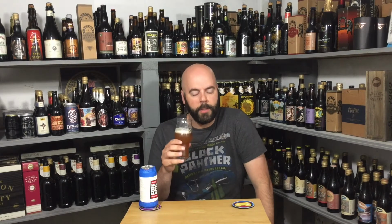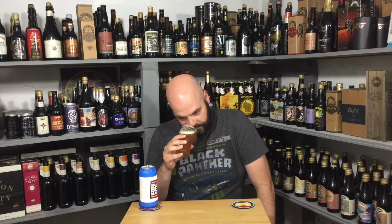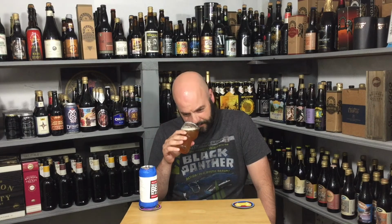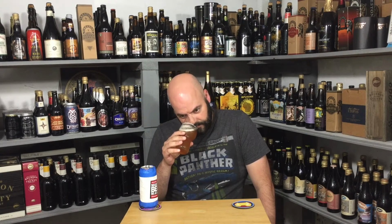It's not bursting with aroma, so that's not giving me too much of a clue right now. Maybe it's just because of the look, and now it's tricking my brain into thinking it. I get some citrus, kind of West Coasty citrus. There's definitely a sweetness to the aroma. But yeah, it's not bursting. It's not giving me a lot to go on. See about the taste. Cheers.